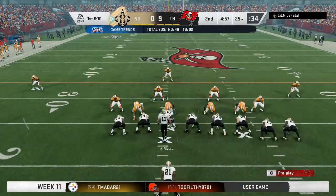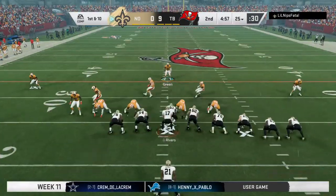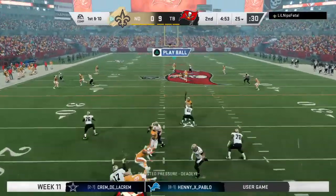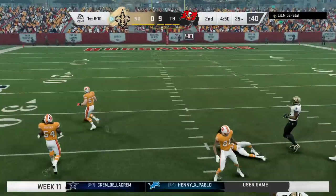The Saints offense on the field, ready to get their drive started. It hasn't gone particularly well for them, that's obvious. In these conditions, no points so far. They've got to get that offense on track. The question, how do they do it? It is the age-old question, isn't it?